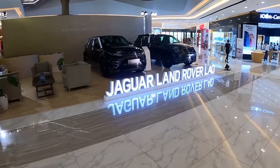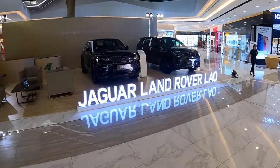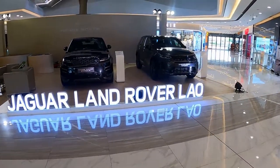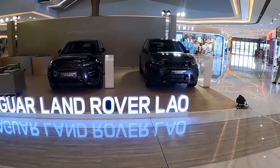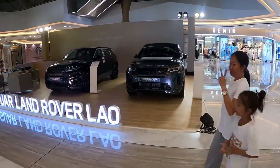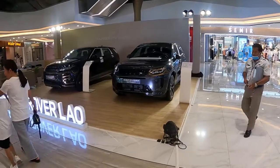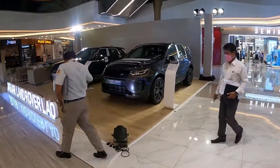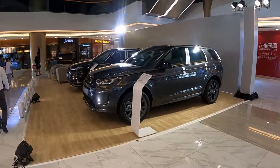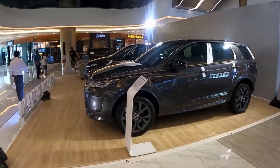Right, so across the road, this isn't strictly speaking in the motor show, but across the road from Vientiane Centre, there's the Parkson Centre. And I just thought at the end I'd show some Range Rovers. They have an eye-watering price tag of $89,000 US, so I won't be buying one anytime soon. But they're definitely very beautiful.